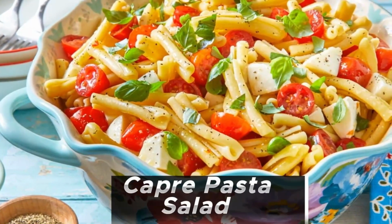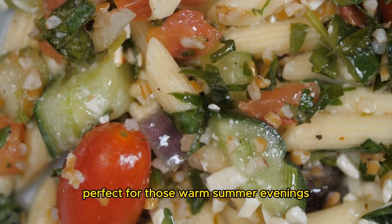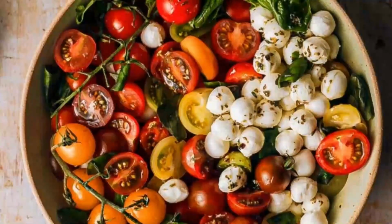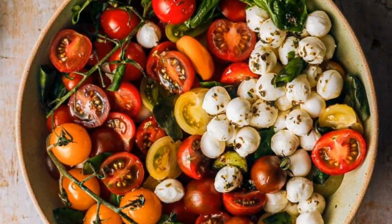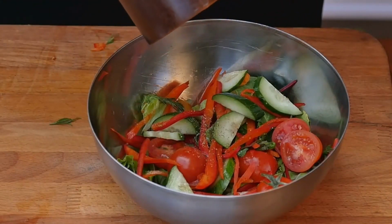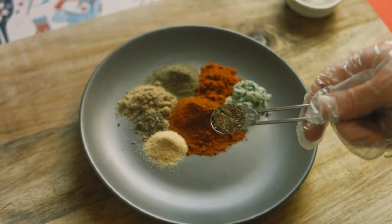Recipe 5. Caprese pasta salad. Our next recipe is a refreshing Caprese pasta salad, perfect for those warm summer evenings. Cook your choice of pasta according to the package instructions, then drain and rinse with cold water to cool it down. In a large bowl, combine the cooked pasta with halved cherry tomatoes, fresh mozzarella balls or diced mozzarella, and torn basil leaves. Drizzle the salad with extra virgin olive oil and balsamic glaze, then season with salt and pepper to taste. Gently toss all the ingredients together until well combined.